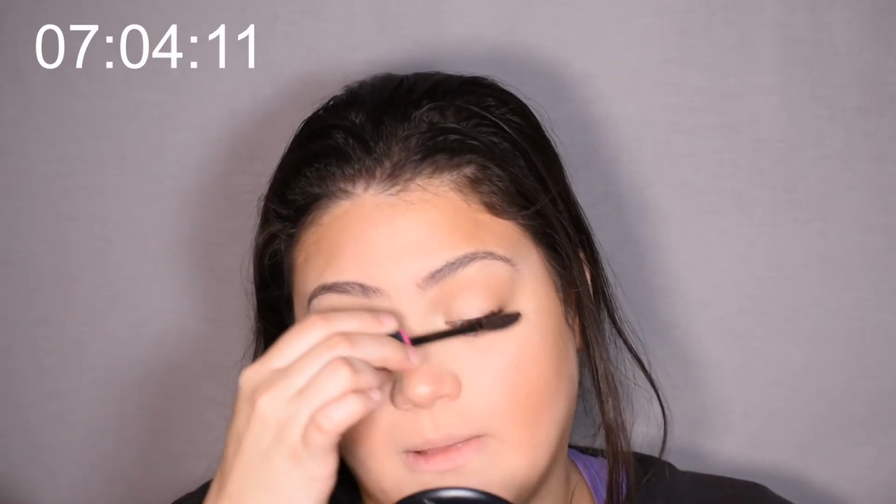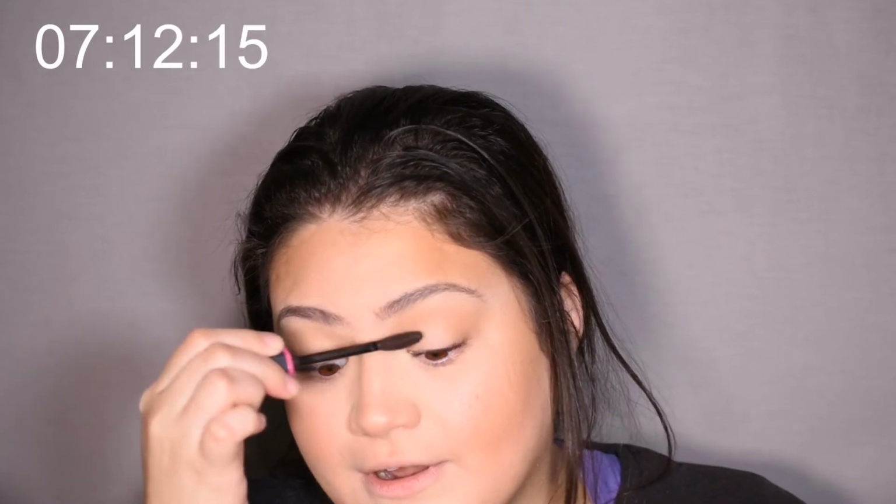Okay, so mascara. Don't skimp out on mascara. This is gonna make you look youthful, awake, bright, beautiful. If you don't want to do so much, just put it on your top lashes. I always go on my lower lashes because that makes me look a little bit more youthful, doll-like, but this is gonna definitely open up your eyes.